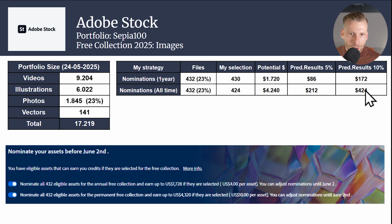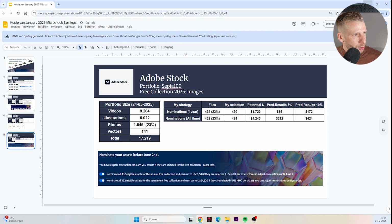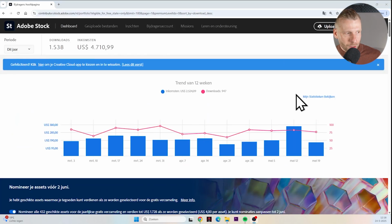If they take about 10%, this is what I will make. It's a nice extra. And I believe they can have them. I like the money. I can make the images again. So it's just a nice extra income for me. Now let's look at my portfolio dashboard and see what they selected.